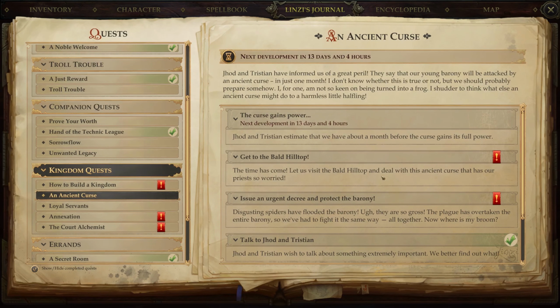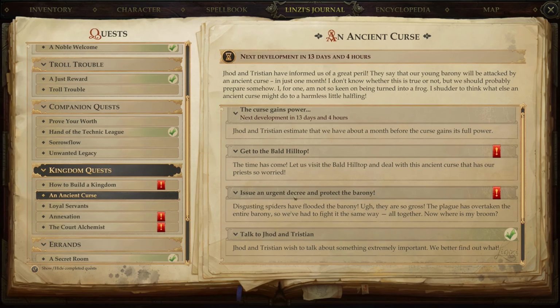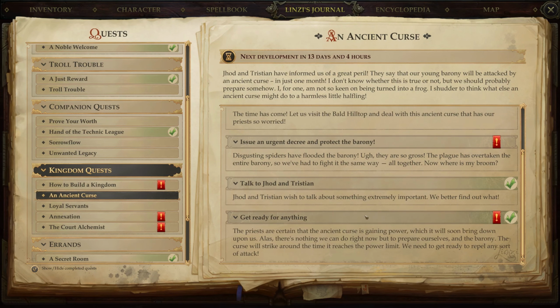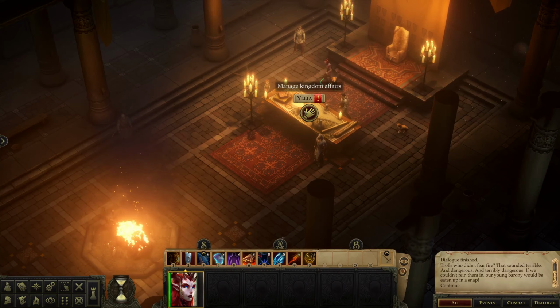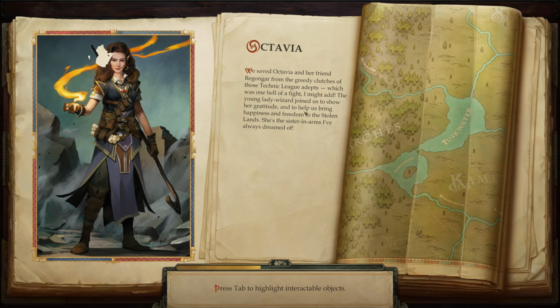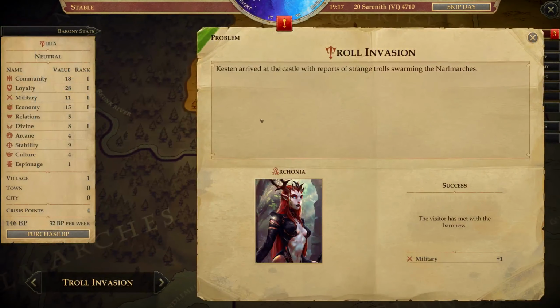Okay, one last thing I want to do this episode. Get to the Bald Hilltop. Spiders have flooded the barony. Oh, they are gross. Plagues have overtaken the entire barony, so we've had to fight the same way altogether. Now, where's my broom? Okay. Well, so. Spiders and disease.